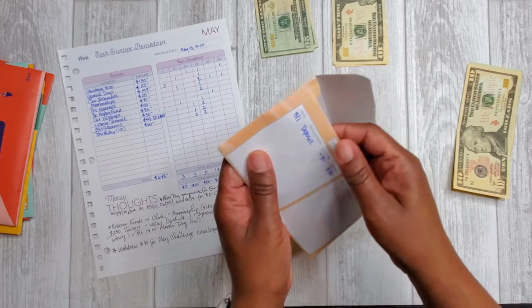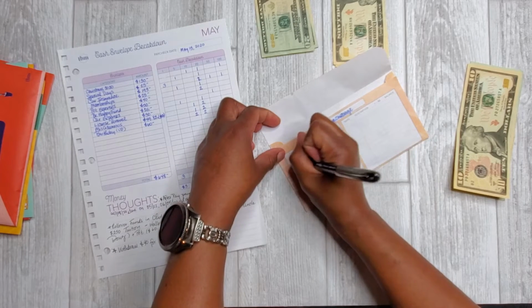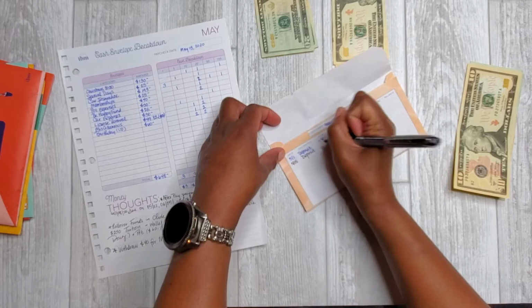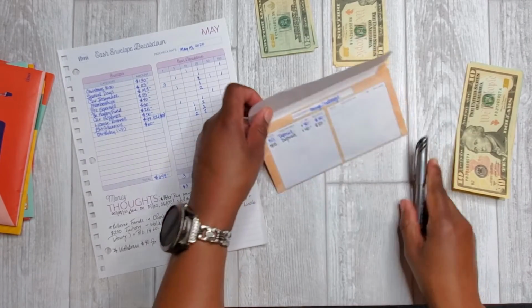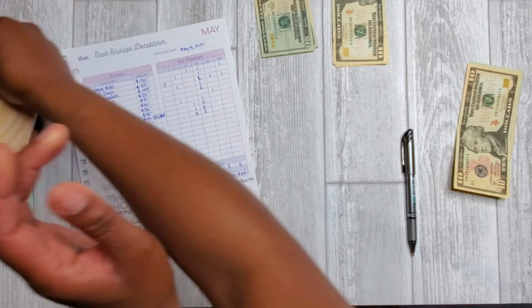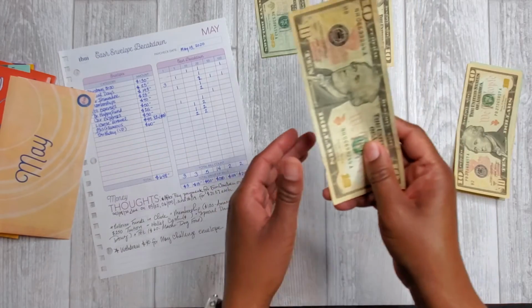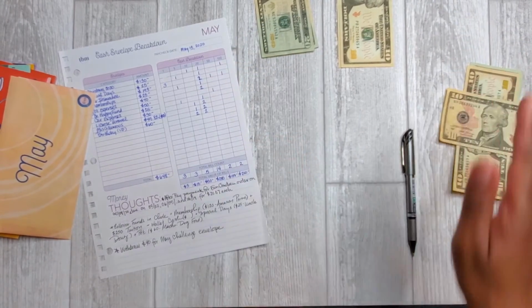I think I've fully satisfied my May challenge, and I'm going to write in my information. $5.15 deposit plus 40, which brings me to 80 for my May savings challenge. Put that off to the side, and then $10 will go towards my miscellaneous fund. So I rounded that up for that.